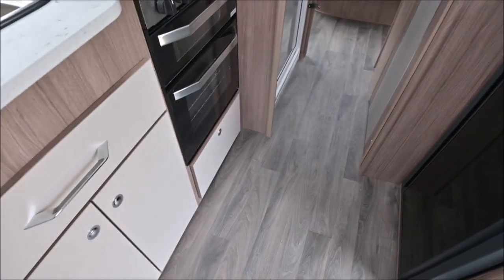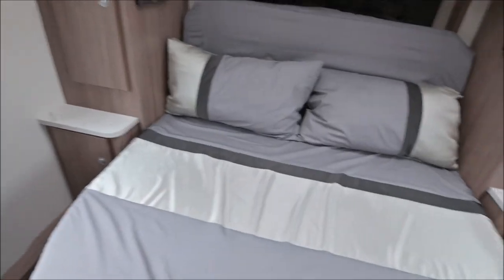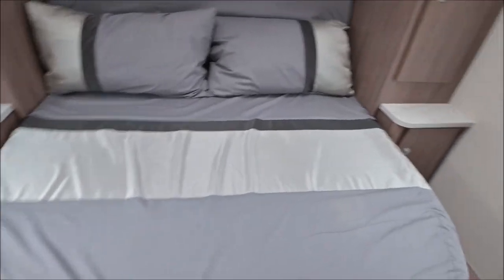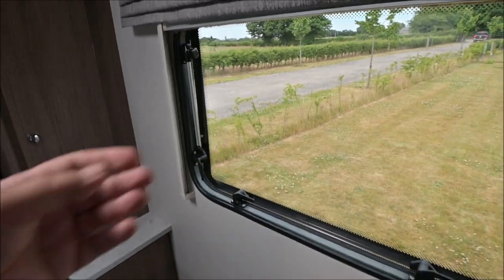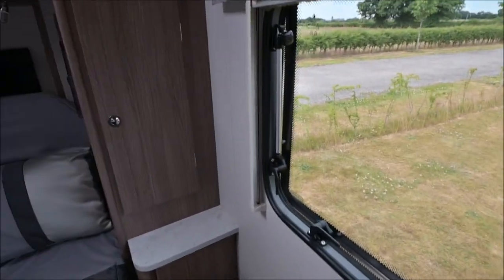Right, let's go through into the back bedroom. We've got the island bed here. This is, as I say, this new layout. Excellent storage at the top. And of course, the bed does come out further to enable you to sleep in it. But in the meantime, this is great because you get round here nice and easily. Decent side window here too. One of these sort of little blind things. It's not too bad. It's better than the ones that dangle on the side, I think.